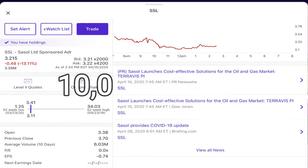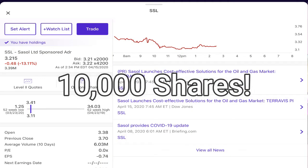So since March 12th, I've actually picked up right at 10,000 shares of Sasol stock. Now, keep in mind, my average cost of all my Sasol stock is $2.18 per share. Now, when you take that $2.18 per share and multiply it by the 10,000, it comes out to $21,800 of a total investment. Now, keep in mind, I did not just purchase 10,000 shares day one and call it quits.